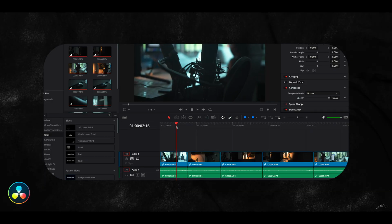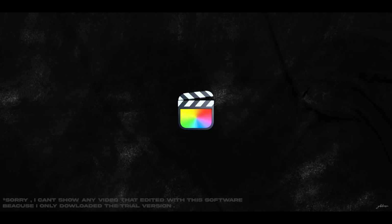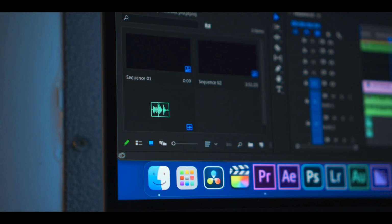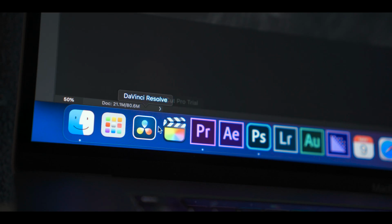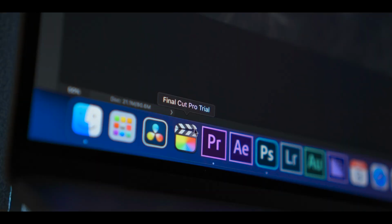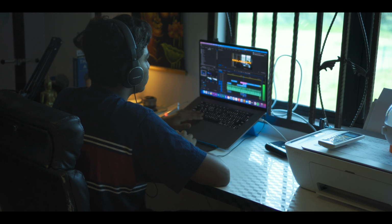I've also tried using DaVinci Resolve and Final Cut Pro lately. But I found that for my workflow, Premiere Pro is one step ahead of any other software that I mentioned just now. But both of the other software I mentioned are also great. It all depends on your comfort and opinion, guys.